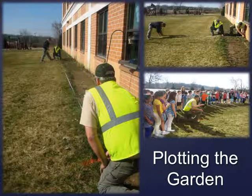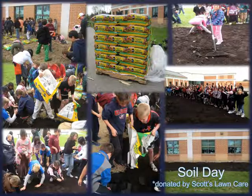Next, we asked the building and grounds crew to come out, and the students watched as they plotted the garden. This was a very exciting day for the kids. After the garden was tilled, we had our soil day, and luckily Scott's Lawn Care donated the soil, so the kids loved getting their hands dirty and putting the soil down.